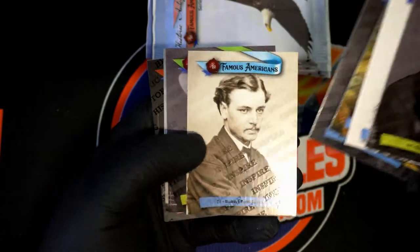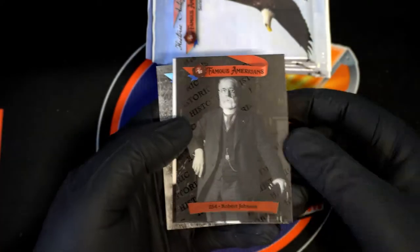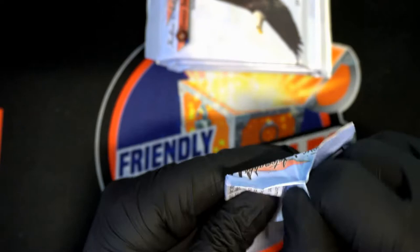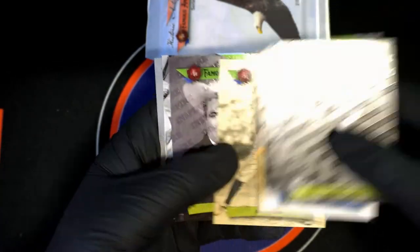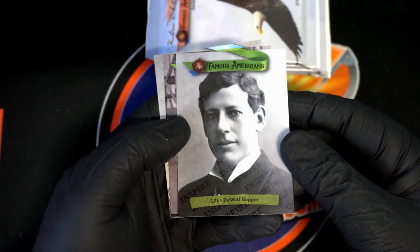Tom Mix. There we go. Robert Johnson, to 150 there. Hugo Black. Ty Cobb. All right, DeWolf Hopper right there. 150, all right, Matt.